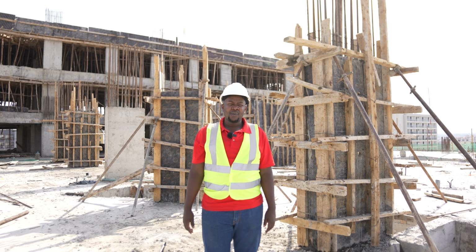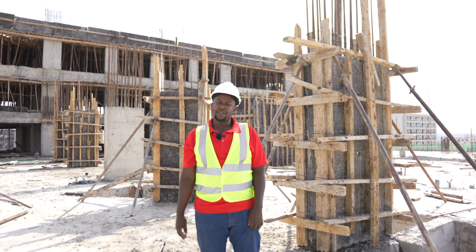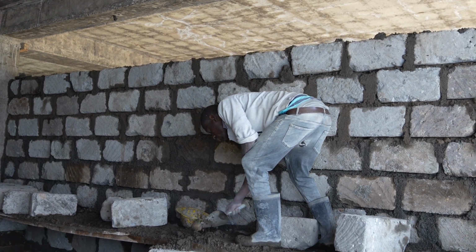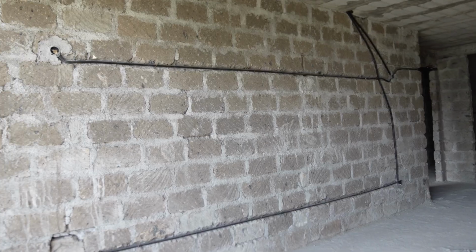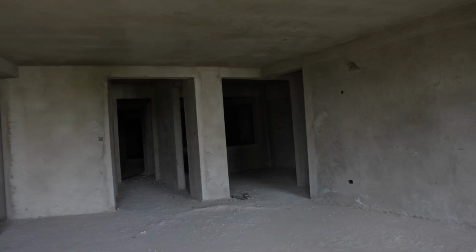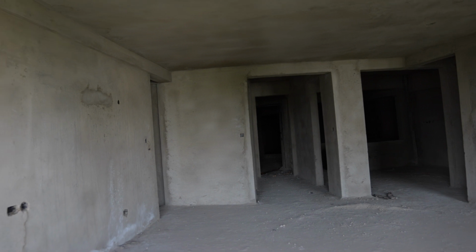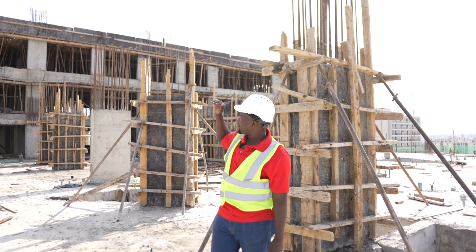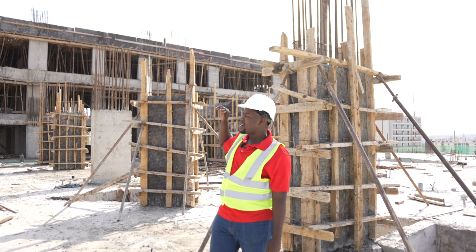Walling on block A, we are at 10th floor, which is 70% done. And on block B, we are at 8th floor, which is also 70% done. Plaster work is at 7th floor on both wings. It's ongoing. In November, we did columns to 15th floor, and we already did the 15th floor slab formwork.